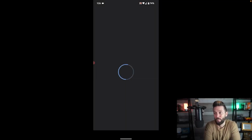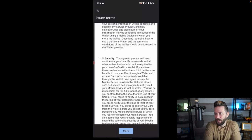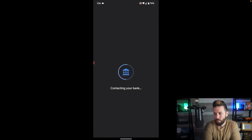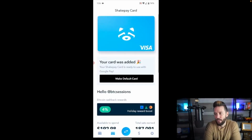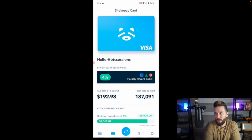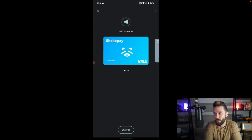It's going to give you a whole bunch of basically fine print to look through. So you can take a peek at that. You can scroll through. Once you get to the bottom, accept and continue. At this point, it will activate. It's very, very quick. You can hit OK here. And then if you want, you can make it the default card so that it shows up first in your app. And then from there, I can swipe down and I hit Google Pay and it's right there for me.